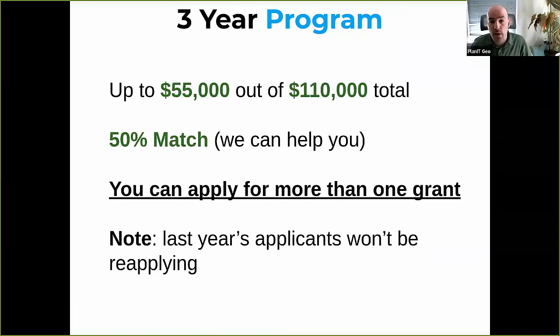The 3-year program is $110,000 total and up to $55,000. So I'm guessing only 2 people will get this. A 50% match again, we can help you. And yes, you can apply for more than one grant. So last year I looked at the list of awardees and I noticed that some didn't get the 3-year, but they did get the standard $20,000 grant. So if you're up for it, you might want to try both.